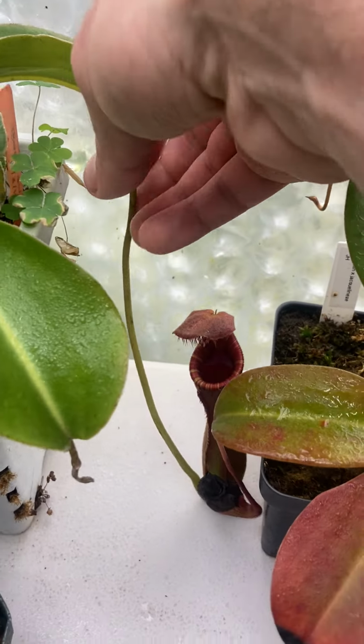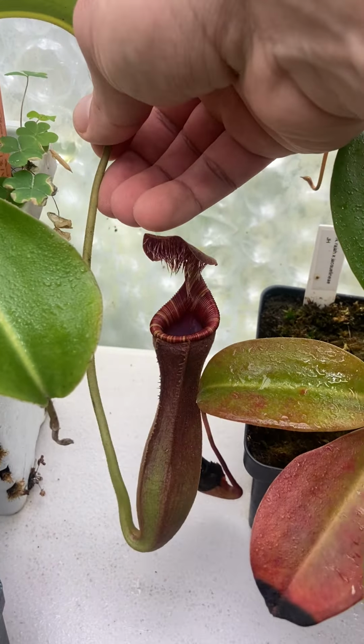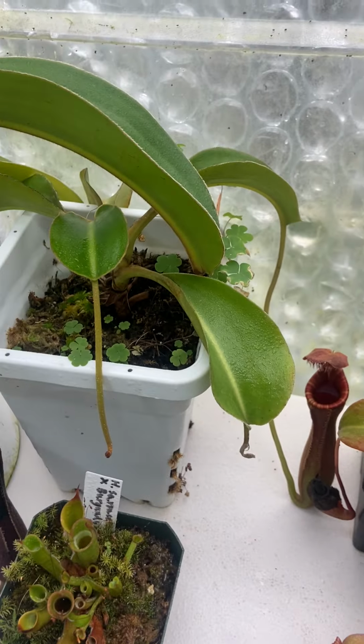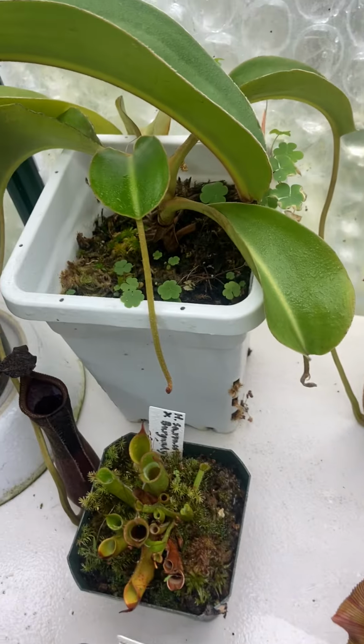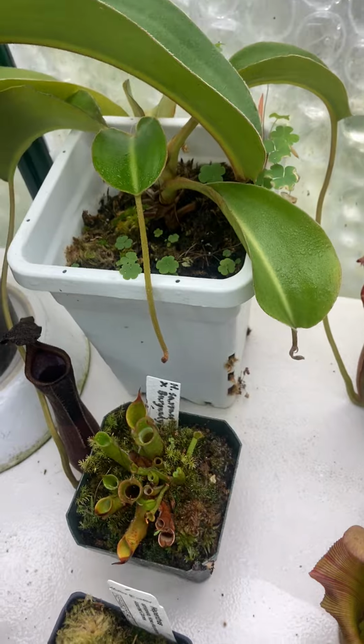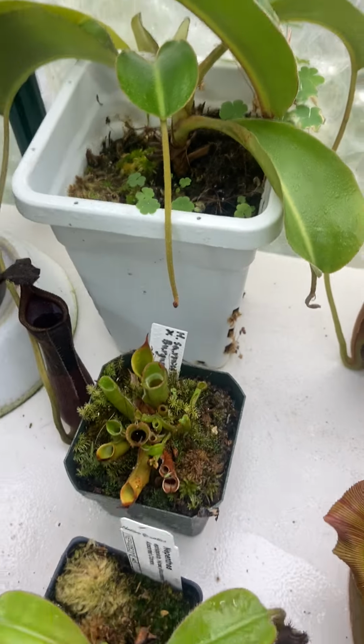Tough. For some reason the lid's kind of shriveling. I don't know why, but the plant's well watered and it has good looking new growth too. Got a little stressed over the summer, got a little hot or something. Wasn't looking its absolute best, but it looks like it's coming back pretty strong now with that new growth.